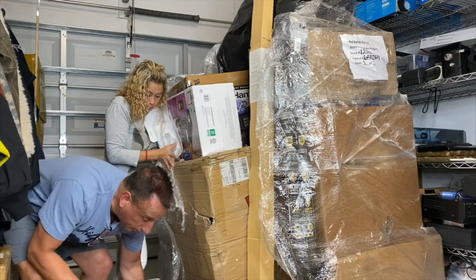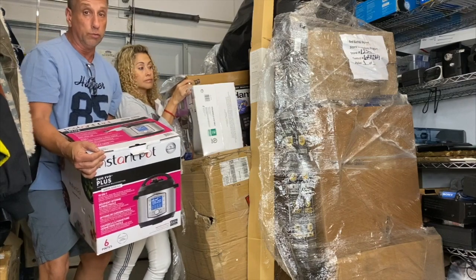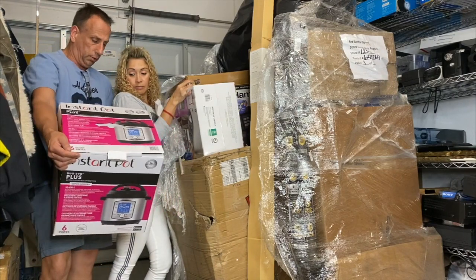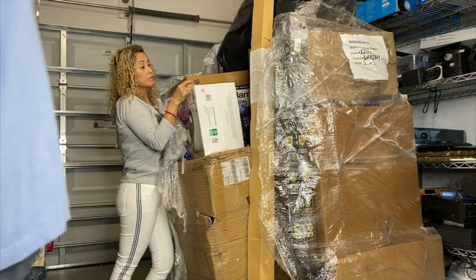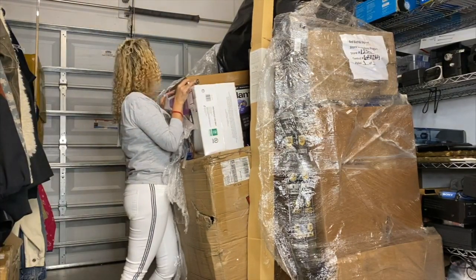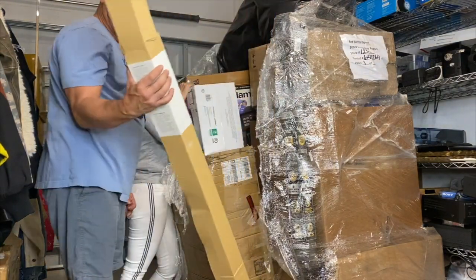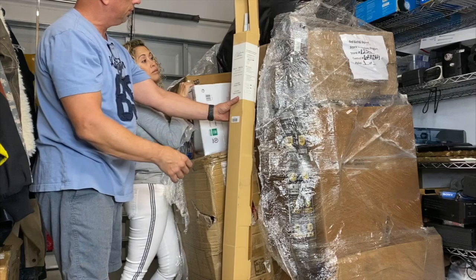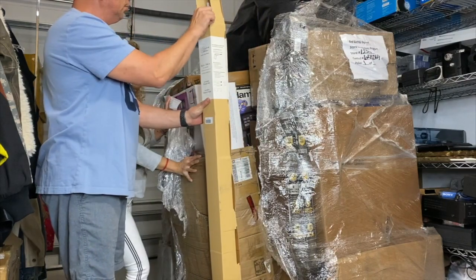And so far, like I said, this is the second pallet, but so far everything's been looking really nice. So this is an Instant Pot Duo Evo Plus. Let me get rid of this one before this falls and crushes Gladdy. So looks like a curtain rod of some type, farmhouse collection, handcrafted wood. Looks like metal, but no, it's wood.